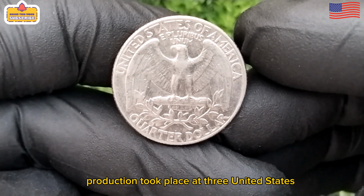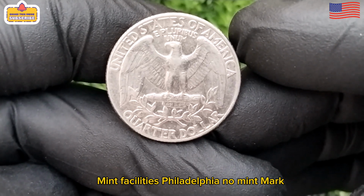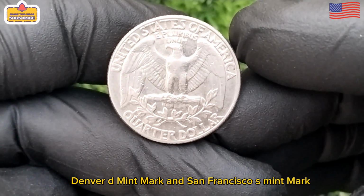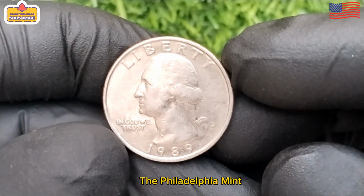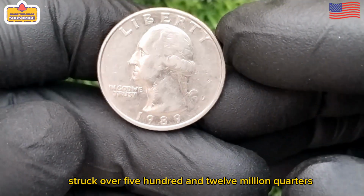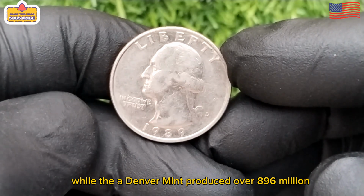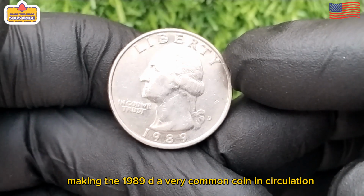Production took place at 3 United States mint facilities: Philadelphia, no mint mark; Denver, D mint mark; and San Francisco, S mint mark, used exclusively on proof coins. The Philadelphia Mint struck over 512 million quarters, while the Denver Mint produced over 896 million, making the 1989 D a very common coin in circulation.